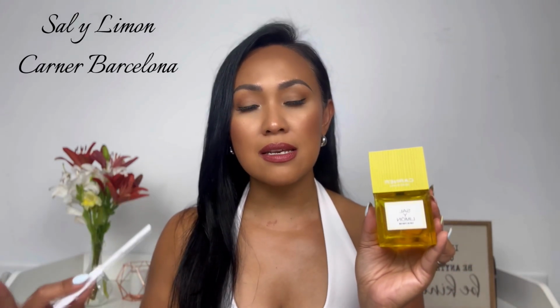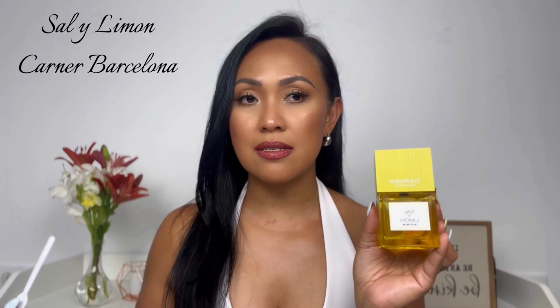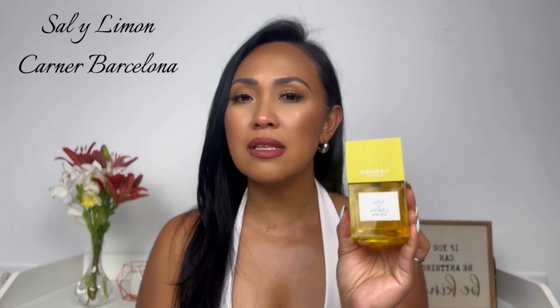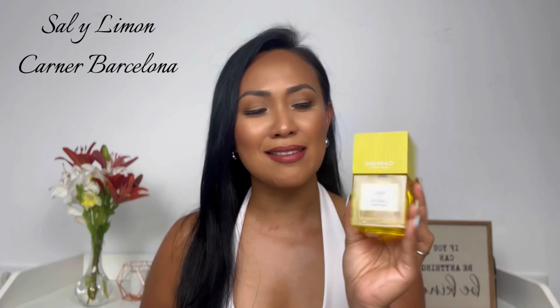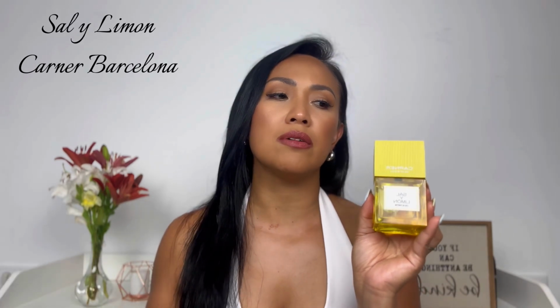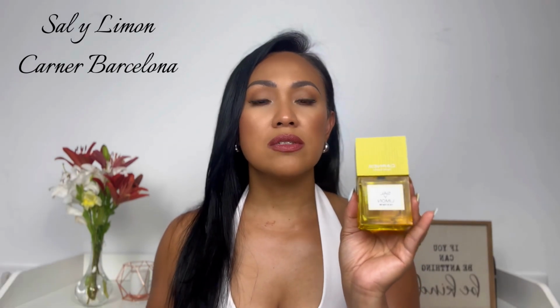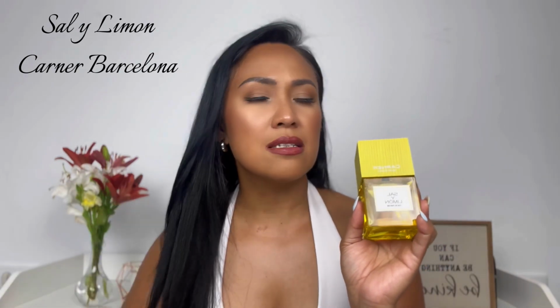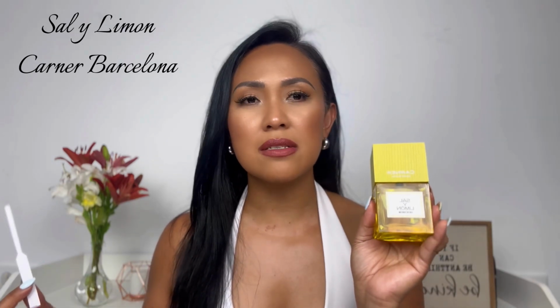To me, this smells like you are actually sitting under lemon trees during summertime. It's very clean and refreshing. I recently received this from Carner, Barcelona. I was surprised by how much I'm loving it because I didn't expect a lot, because when I saw the name, okay, Sal y Limon probably is gonna give me salty beach skin plus lemons, but actually, no, this to me doesn't smell like the beach. This literally smells like you are just chilling under the lemon trees, and I am loving it.